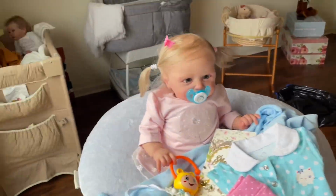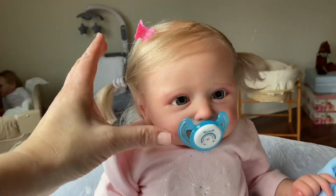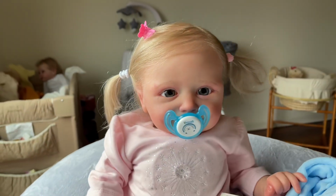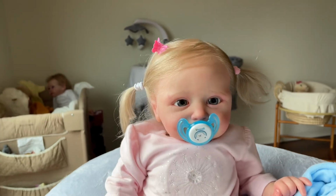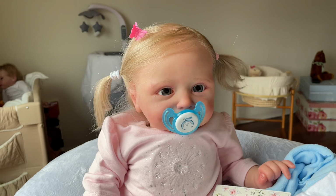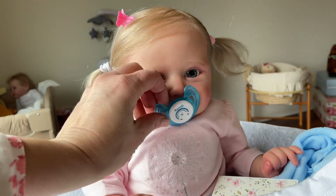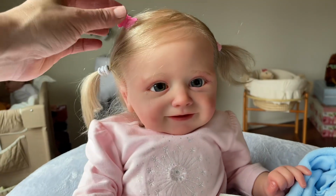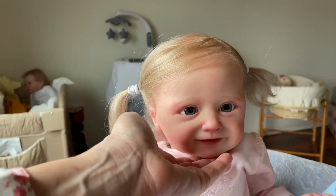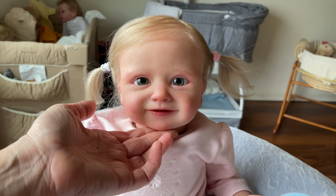So her name, selected with the help of my bestie Ashley at Baby Love Heartsmith, who's always along for the name ride with me and all the baby crazy. Her name is Rooney. Rooney Little is what I'm naming her. Oh my goodness, is she so cute. Look at that little face. I don't like this clip right here. We'll work with the hair. I know I can do a better job of it, but look how sweet she is, you guys.